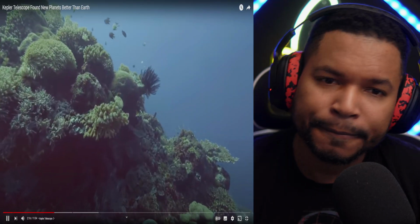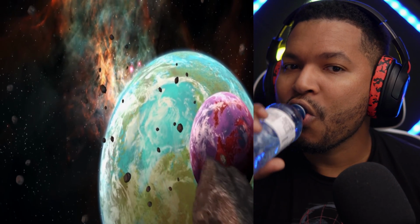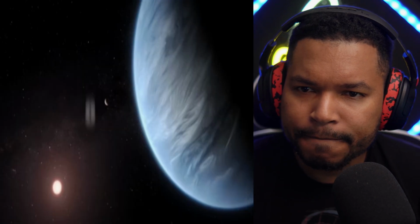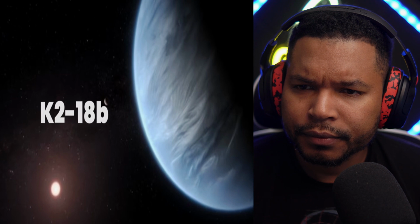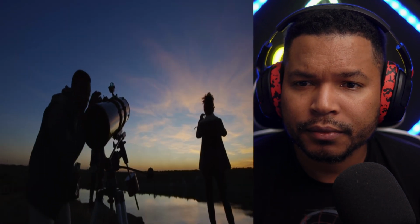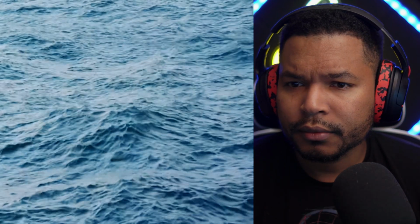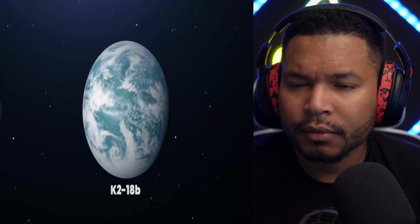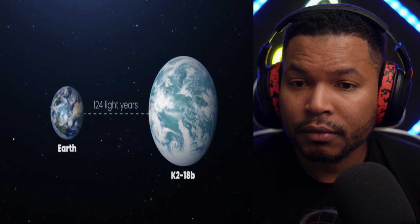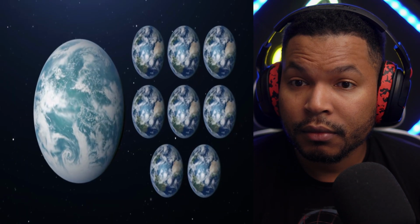The foundation of life as we know it. One such exoplanet discovered by Kepler that has recently generated excitement among researchers is called K2-18b. In September 2019, two scientific teams independently announced that they found signs of liquid water in the planet's atmosphere. Situated 124 light-years away from Earth, K2-18b is about 8 times the mass of Earth and 3 times as big.